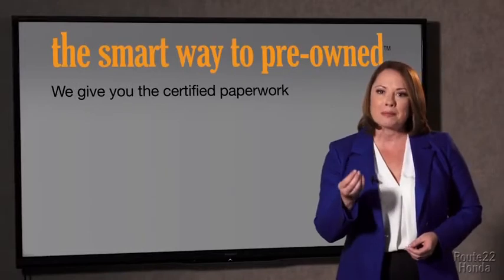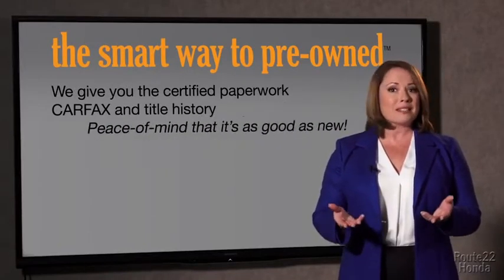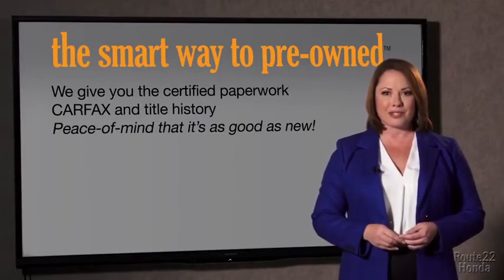Look, the best thing I like about Smart Way to Pre-Own, you know, besides the great price I got, is that I know I bought a good car. Yeah, you know, why should you worry if the odometer's been rolled back, or you're the victim of a salvaged or rebuilt vehicle, or worse, a washed title? We give you the certified paperwork, along with the Carfax and the title history, providing you with the peace of mind that your certified pre-owned is as good as new.